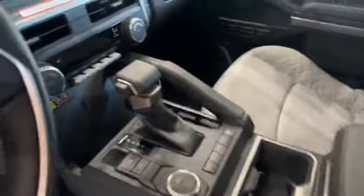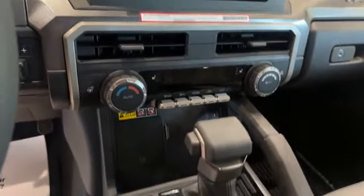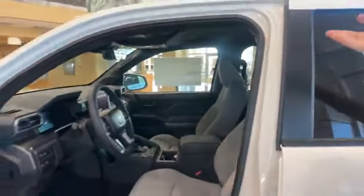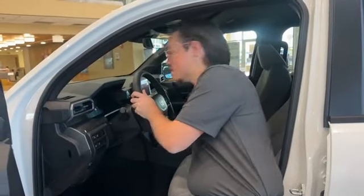You see that little diagonal bar right there? What that's for is when you're off-roading. If you were to roll over, a handle up on the A-pillar isn't going to be useful if you're sitting on top, right? If the car rolls over and you're sitting on the roof, something that's on the ground isn't going to be helpful. So this right here is to keep you nice and stable in case something like that were to happen.